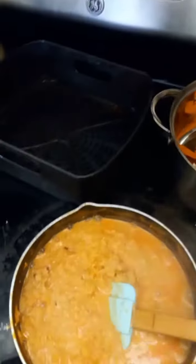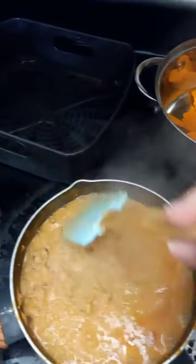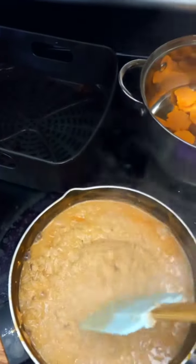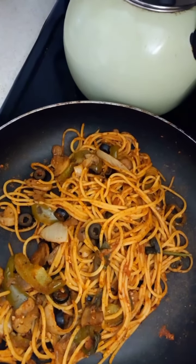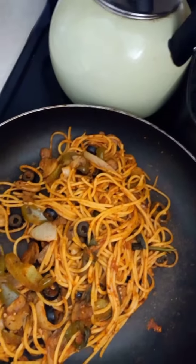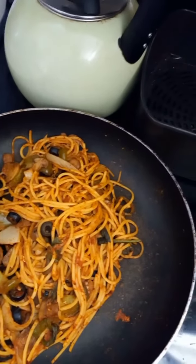I already cut up some honeydew and put it in the fridge for the kids to eat as a snack. And then right here we have some pasta and vegetables that the kids are also going to enjoy, so they have options of what it is that they want to do.